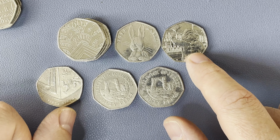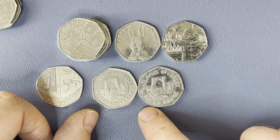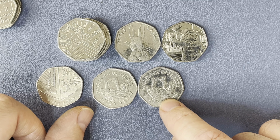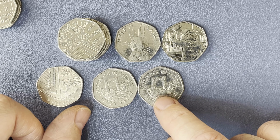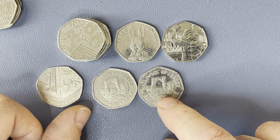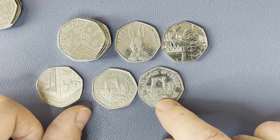2016 Peter Rabbit, Paddington at the Palace, and then I think my two favourites are down here, the two Groan Castles. 1997, 1.5 million minted of those. And 2016, only 120,000. So that's a real cracker of a find. And in fact, I had a look through all my territory finds and only had 97, 98, 2005, 6 and 9, so that is a new one to be added to my wider collection, which is fantastic.